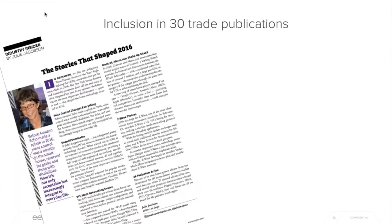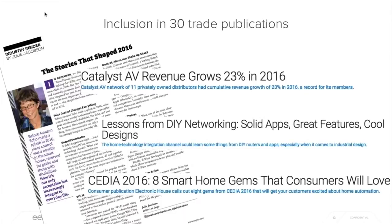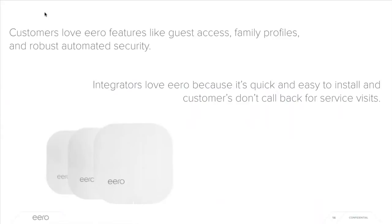We've also gotten some great coverage from the trade publications. There's been about 15 or so mentions from CE Pro, all the way from products to look out for at the CEDIA show to actually winning 3 awards at CEDIA for our very first show. We've continued to be kind of a hot topic in the trade publications as well.